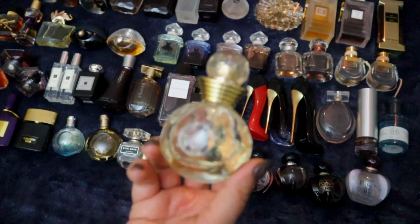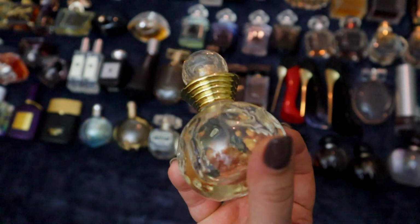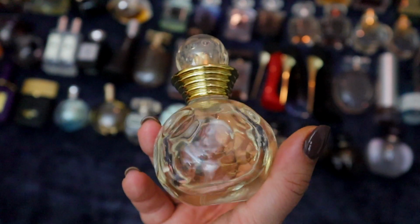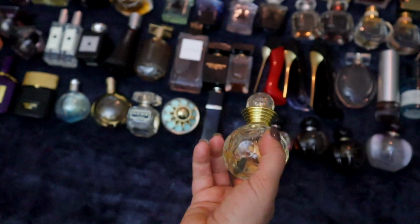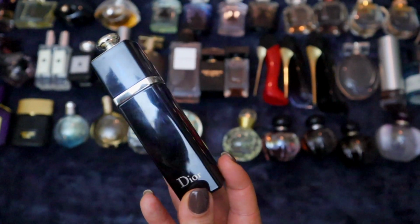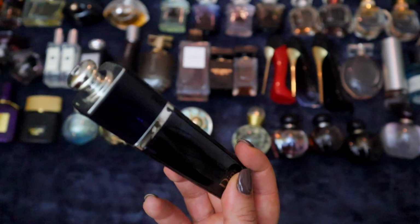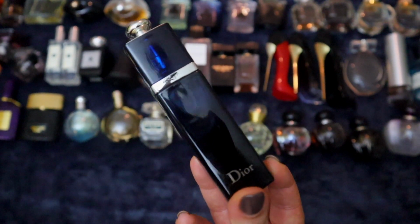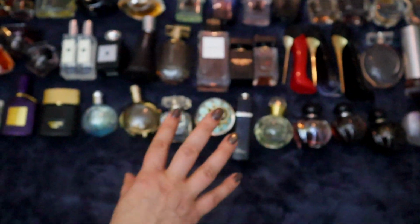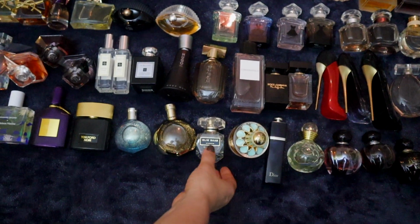Next up we have another Dior fragrance. This is Dolce Vita, another of those fragrances that I kept repurchasing throughout the years. So this is staying too. And my newest addition to the Dior collection, Dior Addict. This is the most recent reformulation. I love it. I love it. This is obviously staying. Okay, I can see something I will probably get rid of.